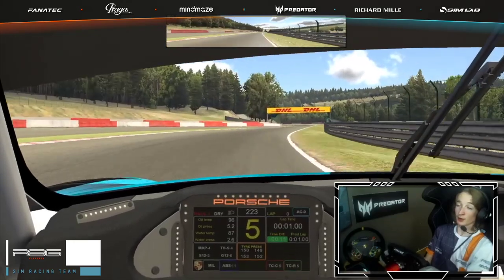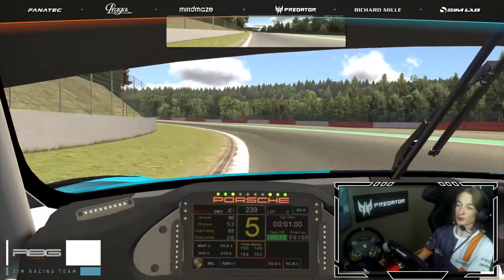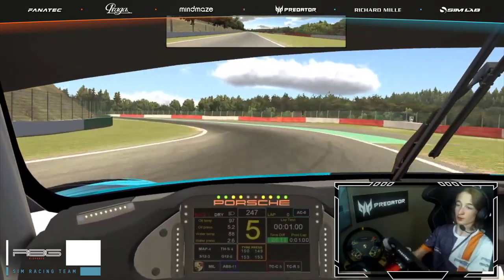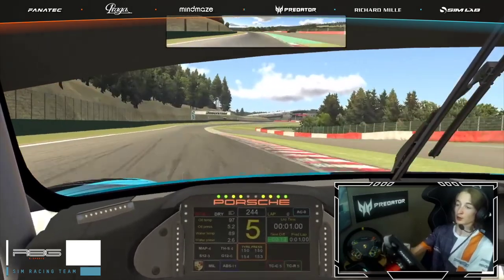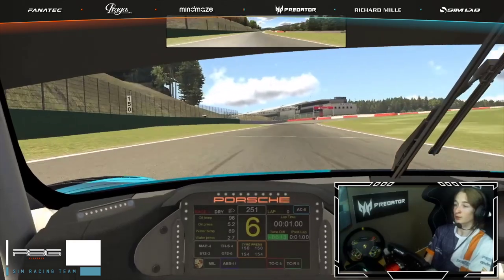In this long straight we are heading to Blanchimont. So Blanchimont is almost flat out, depending on track conditions, but normally with those cars it's flat out. So here, big braking zone, just before the bus stop chicane.